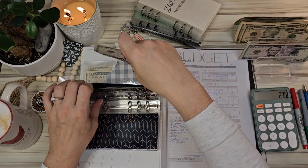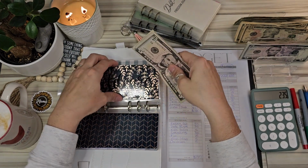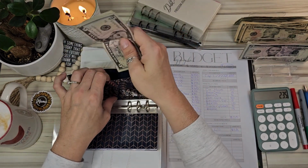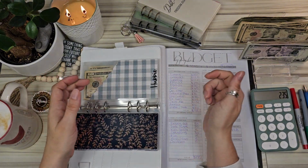Childcare is 5. So 5, 10, 15 for childcare, which is nice because I'm going to a wedding here soon, and I definitely am going to need a little bit of that.